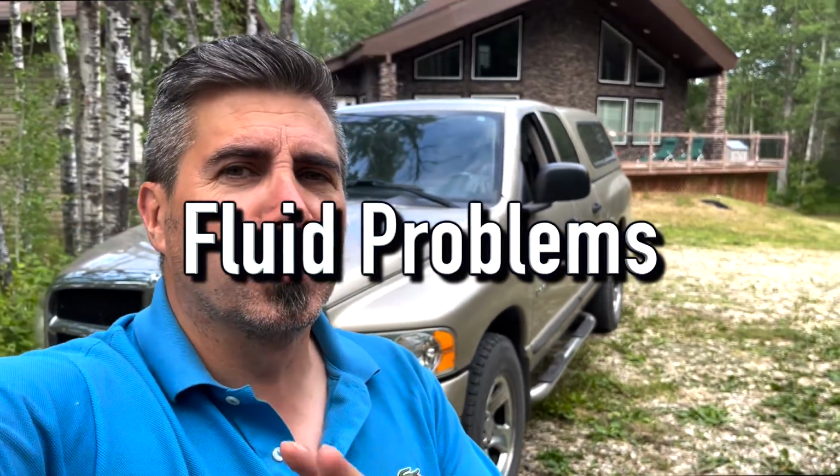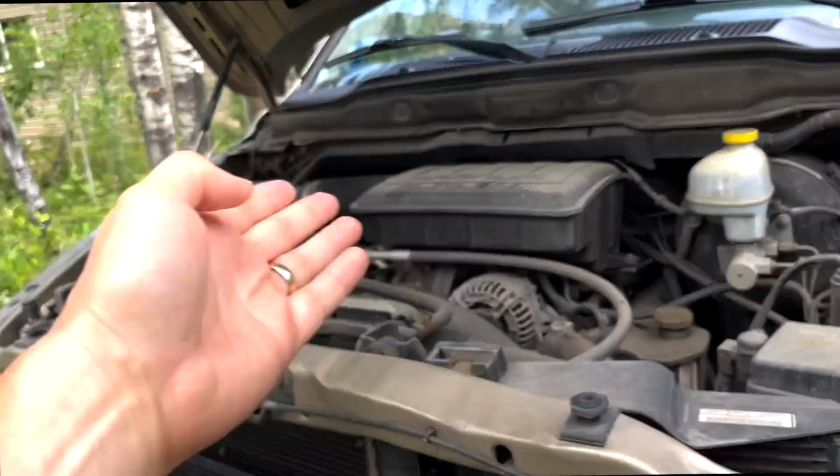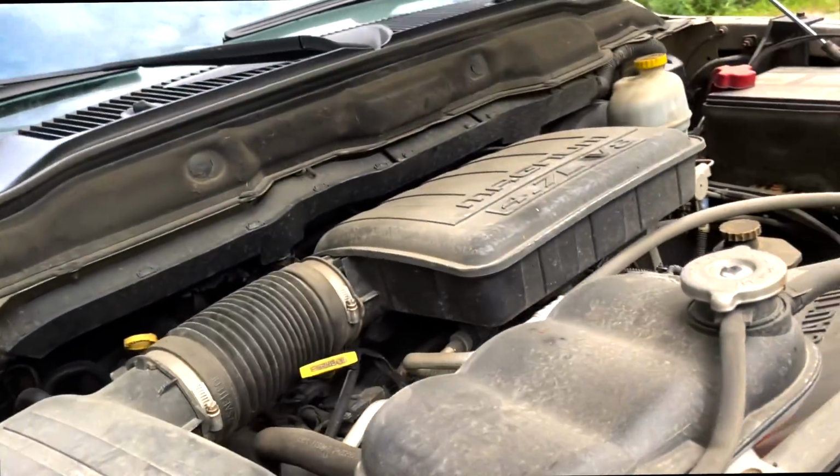Now the next sign that there could be something brewing with your engine and it might be on its way out has to do with the fluids. So you want to make sure that all the fluids are as they should be. Let's take a look. There's a few things you have to check with fluids. Number one is your engine oil.